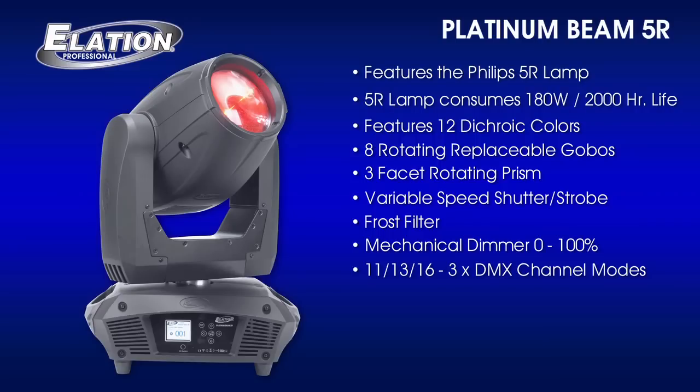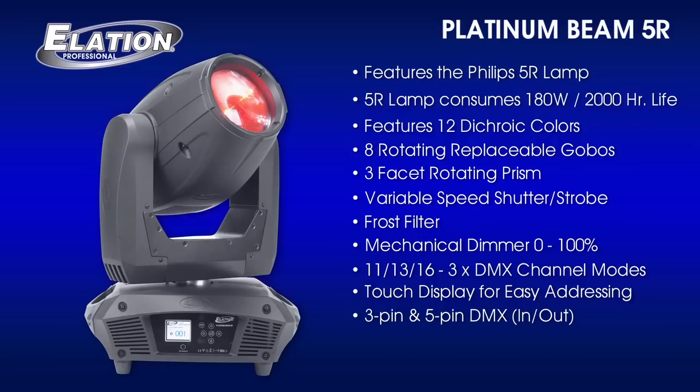On the fixture itself, you have a touch display for easy addressing. You have a 3-pin and 5-pin DMX in and out. And at only 34.2 pounds, the Platinum Beam 5R puts out 28,360 lux or 2,634 foot candles at 75 feet.